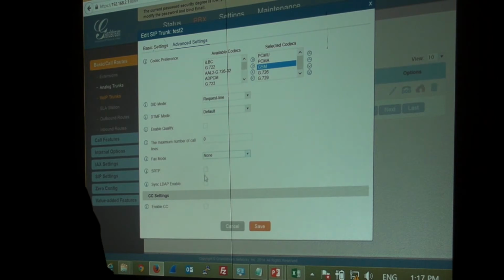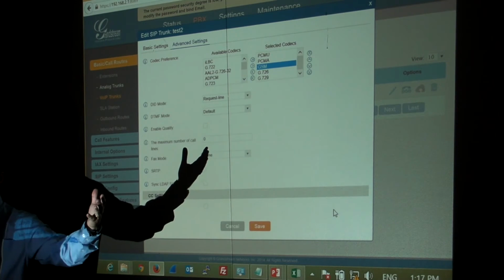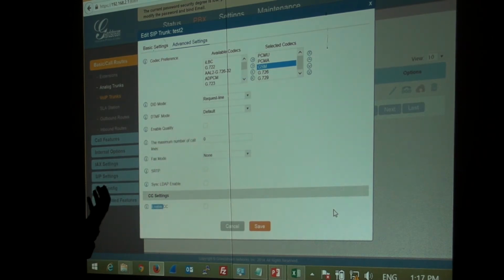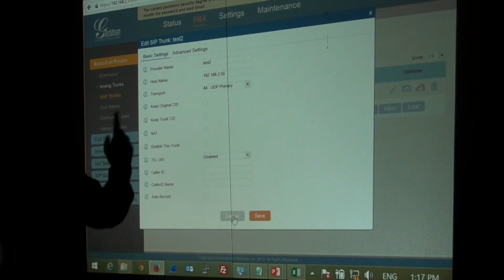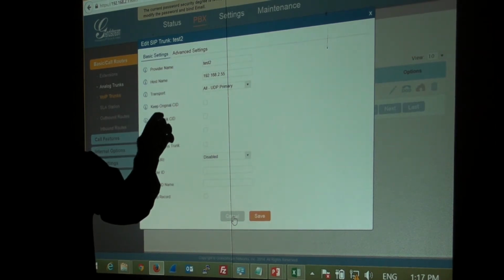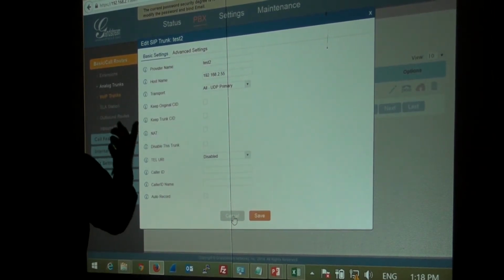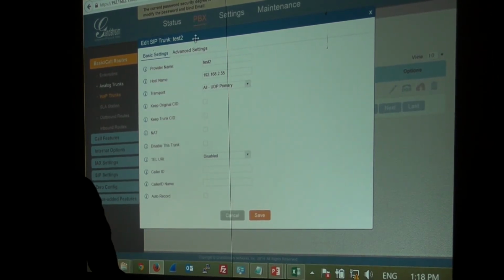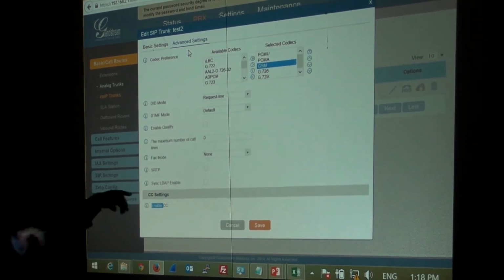So fax mode, SRTP, and remember the call cam, you can also enable it. We have that in this menu because the other side could be another UCM. So you can peer 2 UCMs, and then the call cam can also apply between 2 different UCMs. What's call cam? That's the one where when A calls B and B is busy, A is going to enable a feature, so when B is available, the UCM is going to connect both. You set that in the extension and here in the trunk, in case A is in one PBX and B is in another PBX.